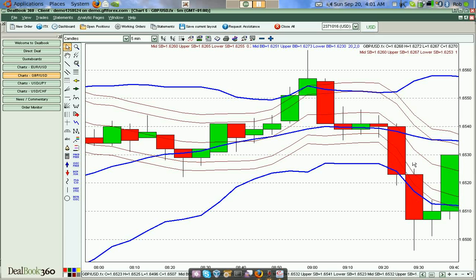So let's say we enter at 6530, and we get out of this trade pretty quickly, as down here it extends pretty far past the lower bound. So let's say we exited right around here, at 6510. If we entered here and exited there, that's a quick 20 pips. So we got 20 pips out of it.